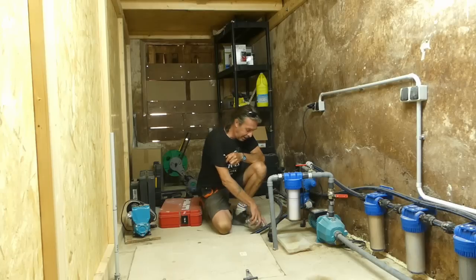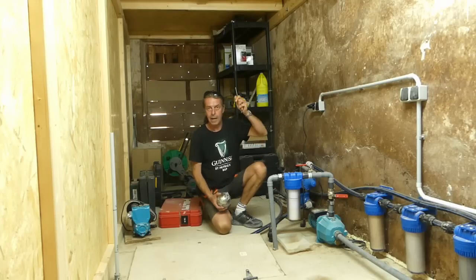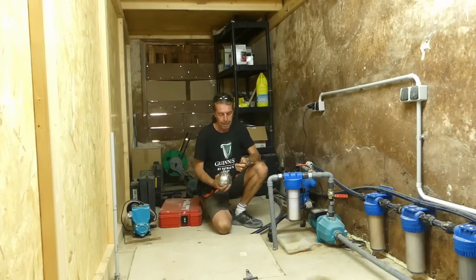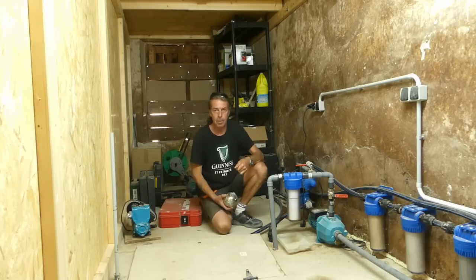This pipe's quite curly, black, same stuff as everywhere. I'm going to run that down inside a piece of solid pipe and then put this on the bottom of it, and then I'll be able to adjust the height. Bob's your uncle, in theory.